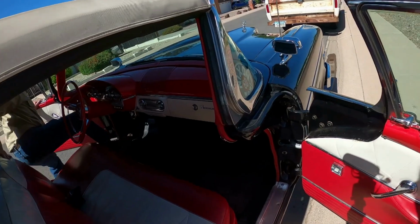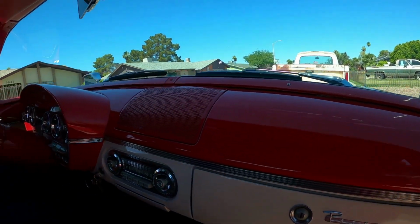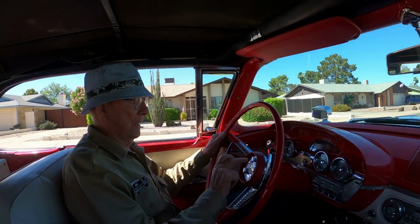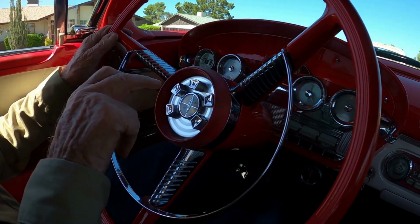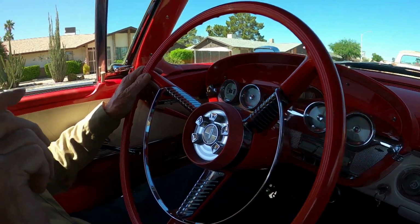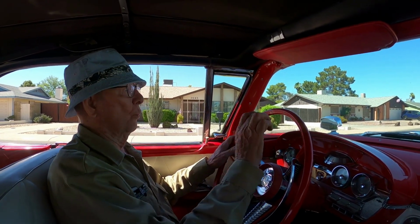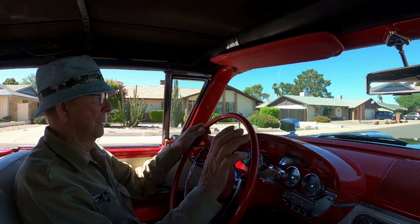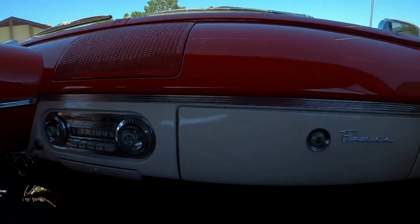Time to cruise in the old Edsel. Say hi, Bob. Hi there. This is the steering column here. Reverse, neutral, drive, low, and park. And you don't want to ever be moving when you punch one of those buttons. Otherwise, there's some strange and wonderful noises that will occur.